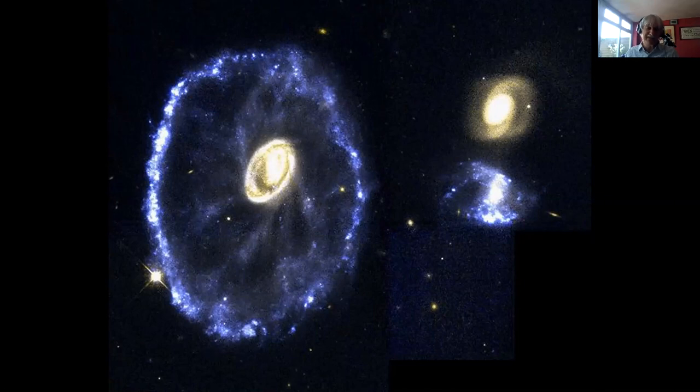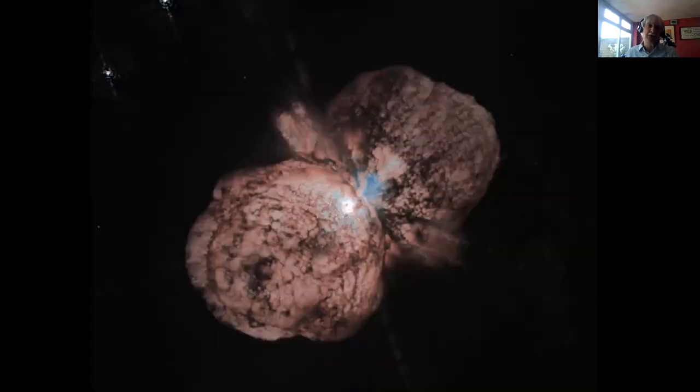Now, one of the most massive stars in our Milky Way galaxy is called Eta Carinae. It's about 7,500 light years away from the Sun in our own galaxy. And here you can see a Hubble image of Eta Carinae showing those remarkable lobes of gas on either side. And this is sometimes called the homunculus nebula. And Eta Carinae is a very massive star, one of the most massive stars in our galaxy.